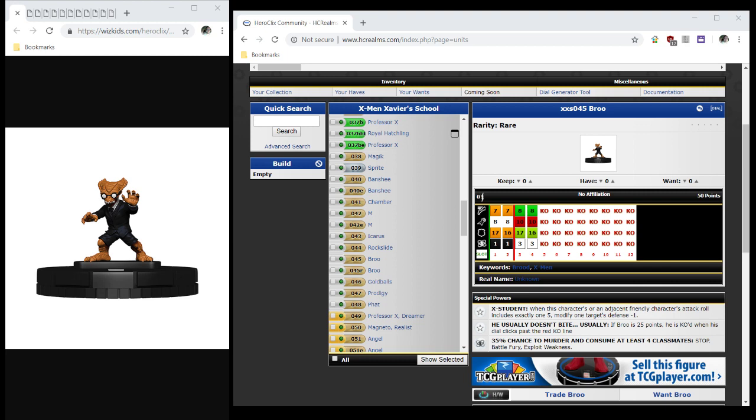It's hard to talk about X-Men Xavier School without mentioning Super Rare Cyclops and Super Rare Wolverine, because those pieces have basically put the entire rest of the set to shame. They are so good for what they do for 50 points, maybe even for 150 points with ID cards. Just the headmaster trait, it's just absolutely broken when you have multiple characters with it.